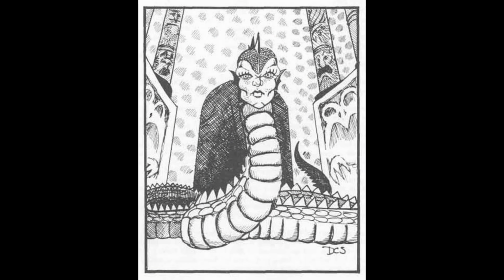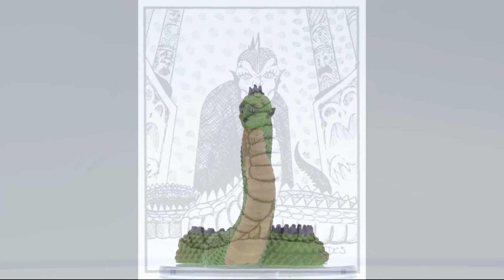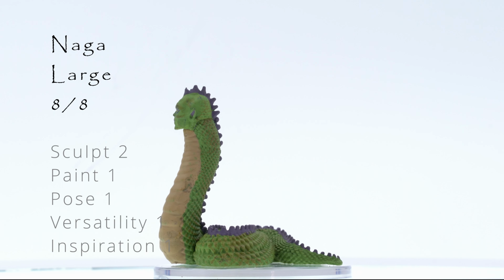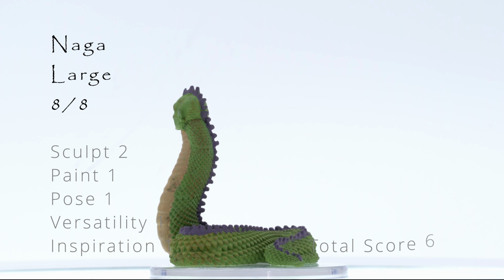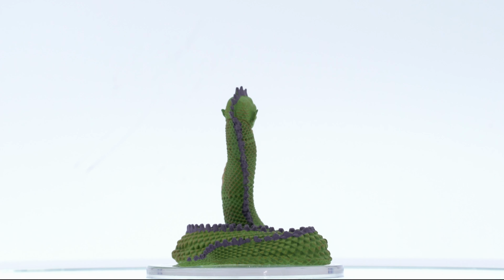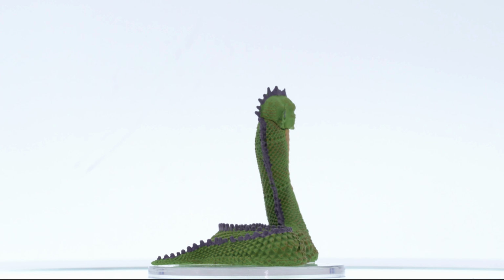Our eighth and final figure is the Naga. This is also the creepiest entry, both in the original artwork and in the figure itself. There's something about those eyelashes that just weirds me out. She kind of reminds me of Buffalo Bill putting on makeup in Silence of the Lambs. Otherwise, a solid figure.